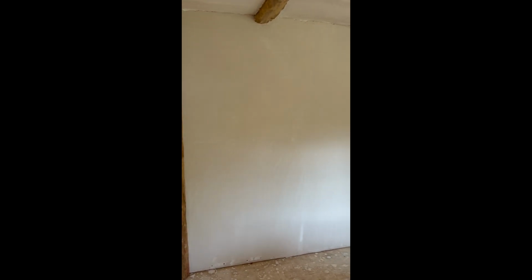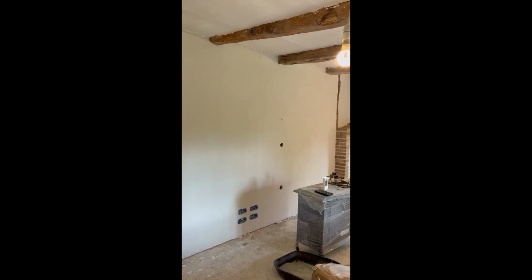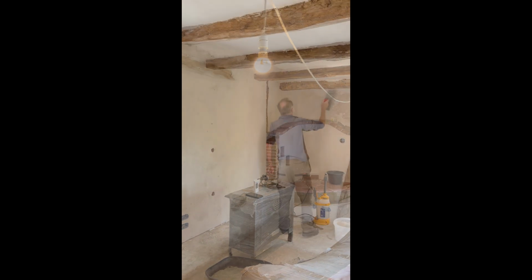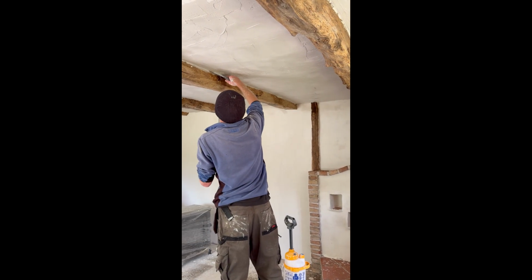There's the second large wall that's now done. That's the wall that the TV is going to go on in the media center. And that stretches right round to the fireplace. And next you can see John in action doing the third little wall, which is the other side of the opening. And here he is doing the ceiling.